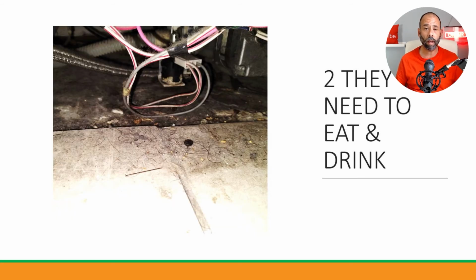Understand that, well, I keep my house super clean. Well, here's underneath a dishwasher. That dishwasher has been there probably 18 to 20 years. All kinds of food and drink have fallen under there. You can see it. There's crud everywhere. Guess what? It can be clean.